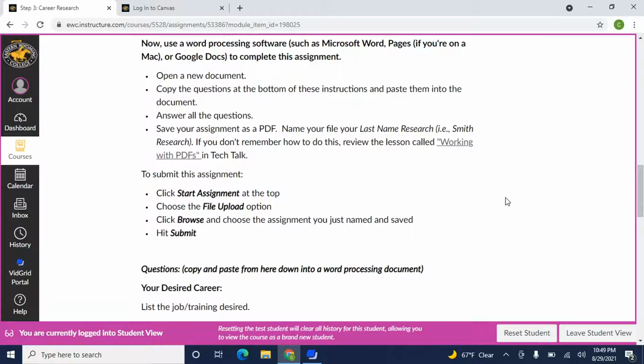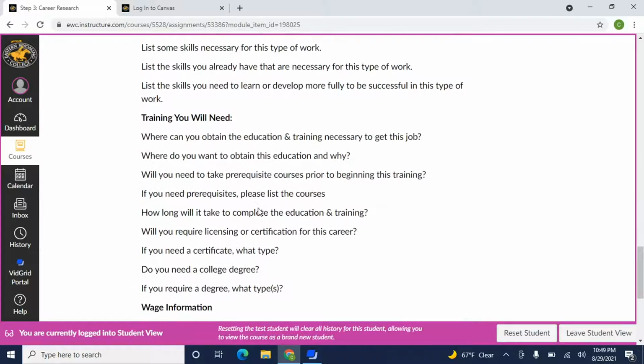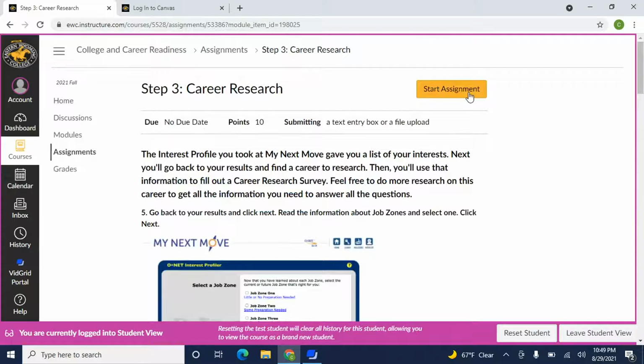In this assignment, you're instructed to copy and paste these questions into a word processing document, then save it as a PDF and upload it right into Canvas. Now, if you don't know how to do that, that's okay. You're going to learn how to do that in Tech Talk. What I'm going to show you right now is how to actually submit the assignment.